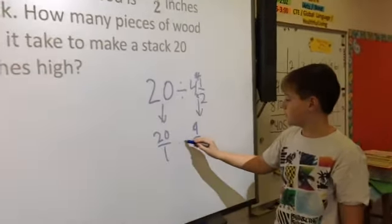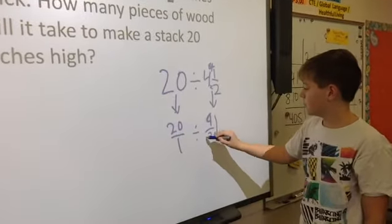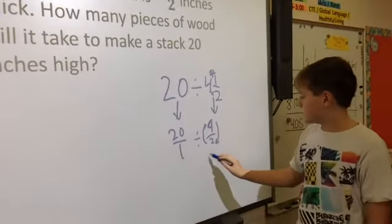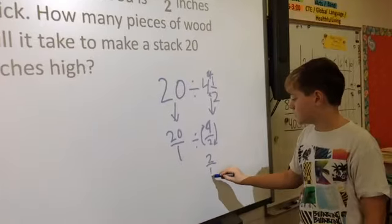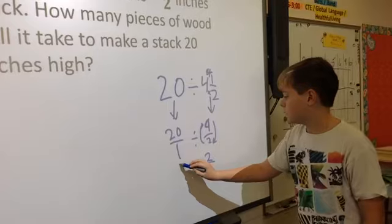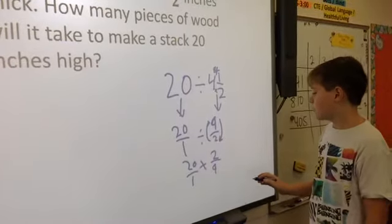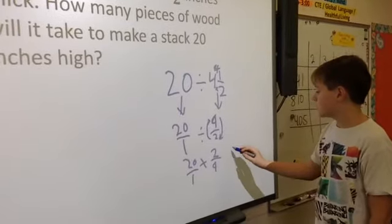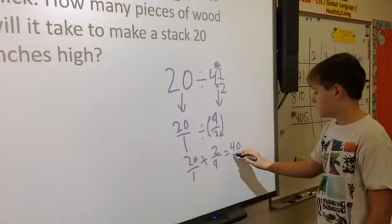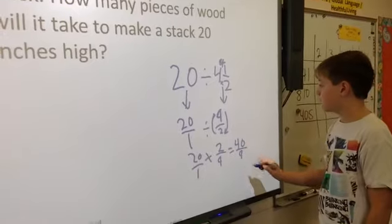Okay, and so it's still division. And then you want to flip it over because you've got to find the reciprocal. So this will be 2 over 9 instead of 9 over 2. Then you take 20 over 1 and multiply it by 2 over 9. So 20 times 2 equals 40, and 1 times 9 is 9. So it's 40 over 9.